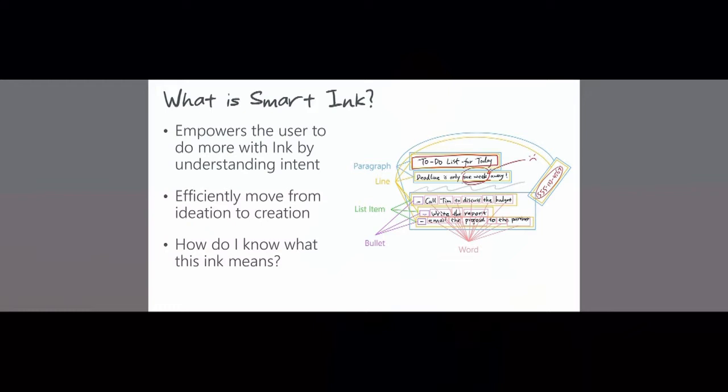So when you see this sample up here on the slide, we as humans are very smart and we can understand that there are a lot of words in that diagram, but there's also an order to how they're provided. We can see things like an area that's used for writing, a list that contains multiple items. Now we want to deliver that same knowledge to all of our developers, give them the ability to understand what ink means and do more with it.